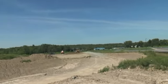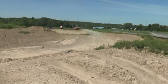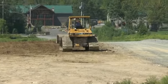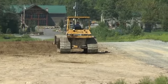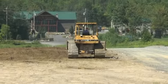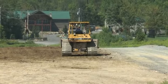Tom, get a semi-close-up. I want people to see that there's still work going on here. A lot of people have said nothing's happening. Well, it may not be full speed ahead, but we're just getting all the particulars, everything.